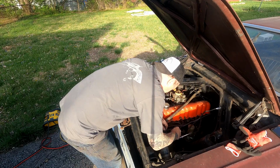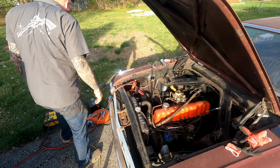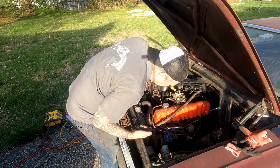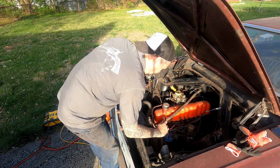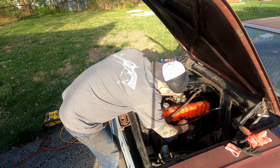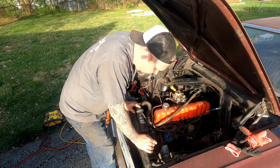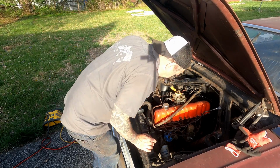I don't think this is going to work. Nope, we can look for spark. Let's get our jumper out. All right, let's just go old school with it. All right, we got no spark, which is fine. You know, I kind of figured that.